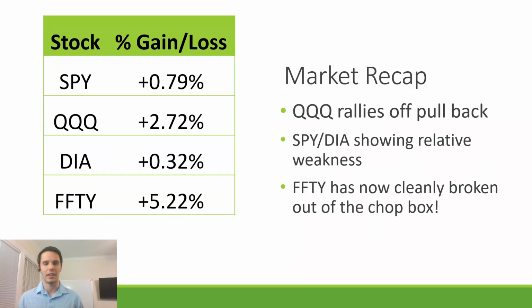All right, so this week in review, S&P 500 up just under 1%, 0.79. QQQ's much stronger showing, up 2.72%. Dow Jones is still lagging behind a little bit, plus 0.32%. And then FFTY, which we've looked at in the past, we'll look at again in a second here, finally breaking out of that chop box, up 5.22%. That correlates much more with the stocks that I trade. So that's the IBD top 50.